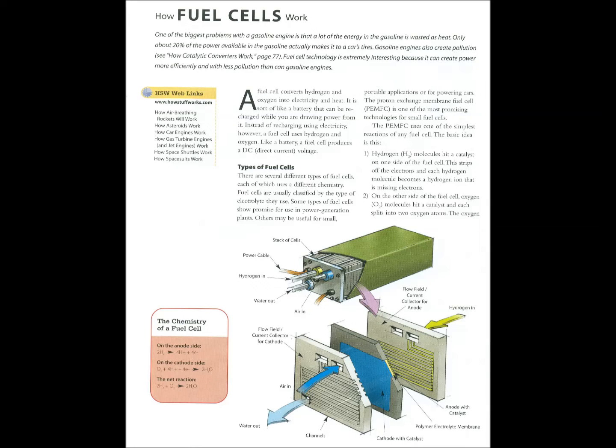Types of fuel cells. There are several different types of fuel cells, each of which uses a different chemistry. Fuel cells are usually classified by the type of electrolyte they use. Some types of fuel cells show promise for use in power generation plants. Others may be useful for small portable applications or for powering cars. The proton exchange membrane fuel cell, PEMFC, is one of the most promising technologies for small fuel cells. The PEMFC uses one of the simplest reactions of any fuel cell.